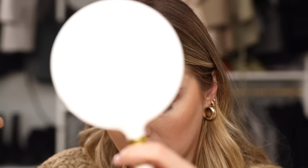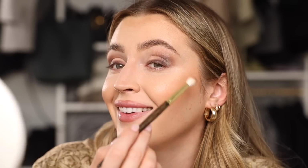Oh no. Oh my God, my brush dipped halfway into the silver shade. You know what? We're gonna work with it. This is just going in a whole other direction. Wow, but also the sparkles went far. The sparkles went far on that side. This left eye was just not meant to happen today.